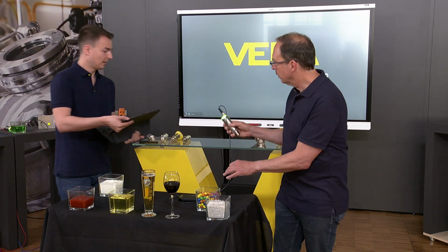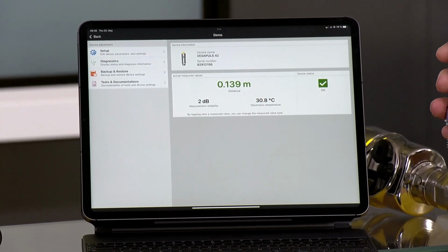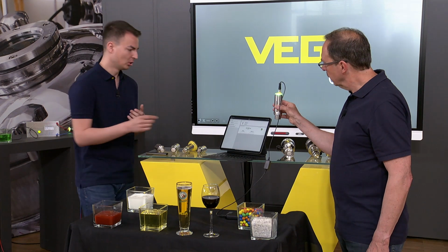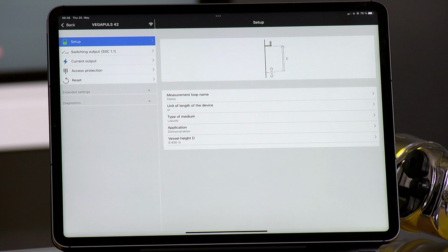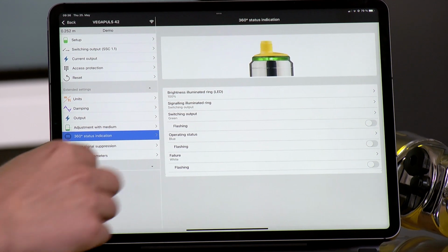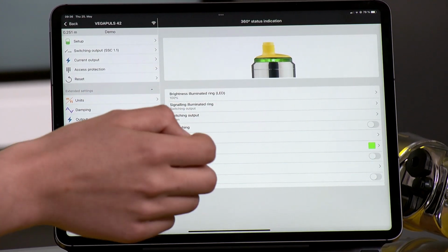Yes. I have here my tablet, and I have connected my tablet via the VEGA Tools app. This is the operation app from VEGA to this sensor, to the VEGA Pulse 42, via Bluetooth. So now we can change the color of the 360-degree status indication. It is quite easy. We go to the menu, to the 360-degree status indication, and then we can change the color here, maybe in an individual color if you want. So it's very easy.